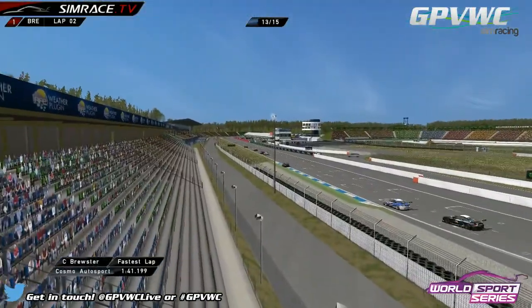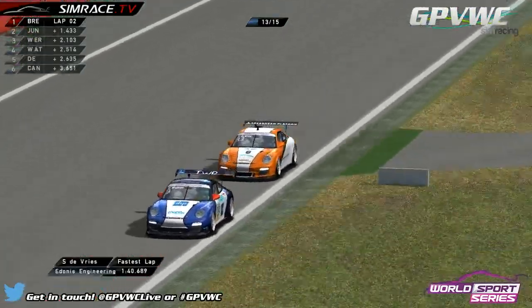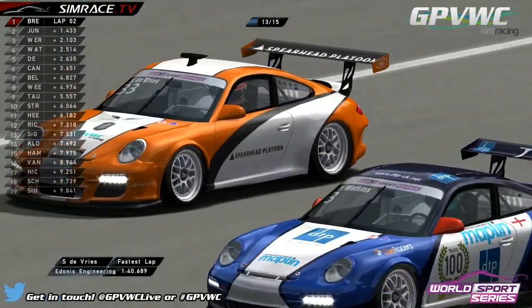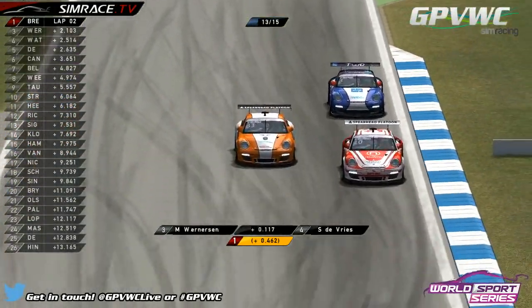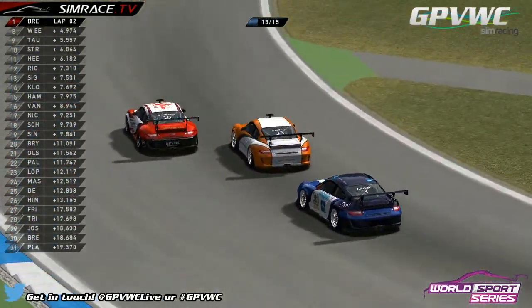Lots to go on, and poor Alexander van der Wilder out of the points already. Such are the highs and lows of WSS. One minute you're on a high, and the next you are right back where you started. Meanwhile, De Vries on the inside of Paul Watkins here. Looking up the inside of the old man for P4. Oh, he's going to take Vernison as well! Oh my word! He had a look, didn't he?